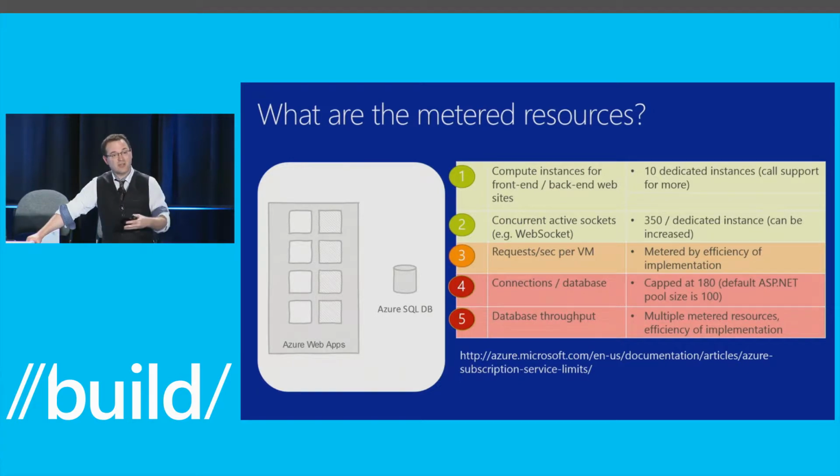And again, it's not a technical limitation. It's actually a billing and a fraud limitation. And we can crank that up. We have some very large internal dedicated clusters that are available if your application demands it.